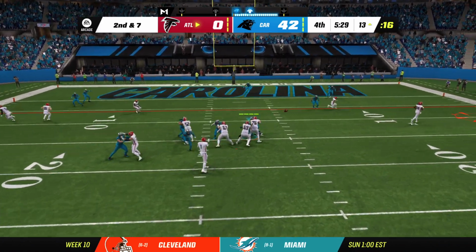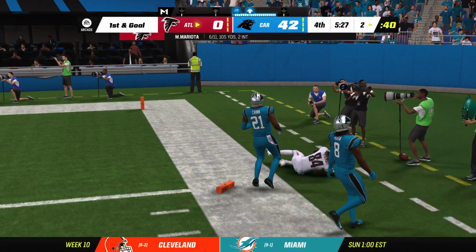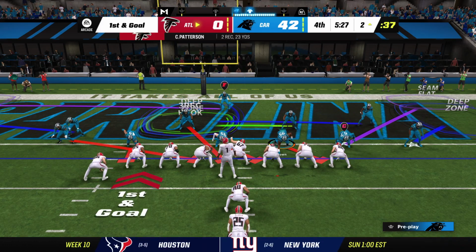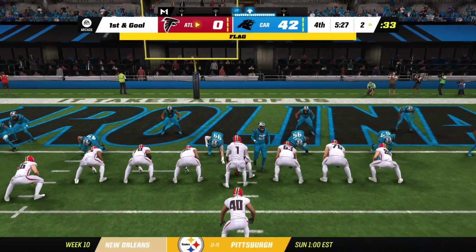They'll try to throw now. Mariota. He's going to flip. And I think the ball's out. And will they call it a touchback? No, it's out at the 1-yard line. They were inches there from blowing a golden scoring opportunity.